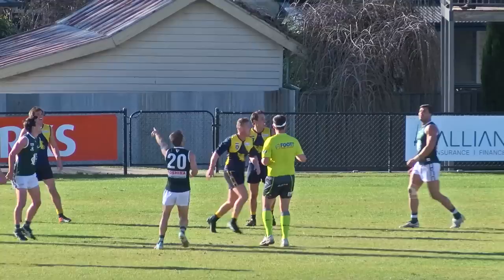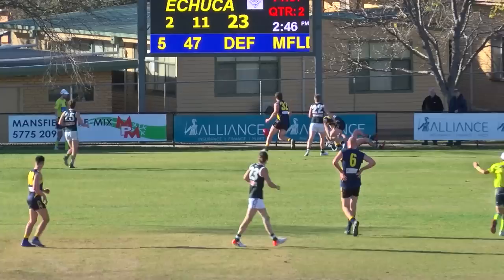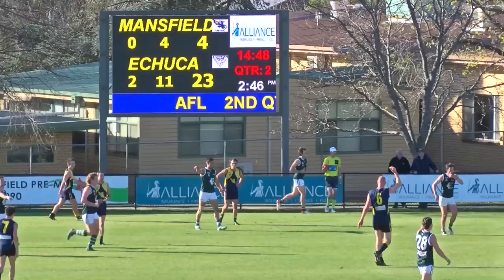Again, there's no ruckman for Mansfield. Rika's onto the loose ball. Left foot kick goes towards the centre wing. And the ball's on the deck. And Echuca play there. Valentine happy to see the ball over the boundary line right in front of the scoreboard here. And the score, 2-11-23 Echuca to Mansfield, 4 behinds.